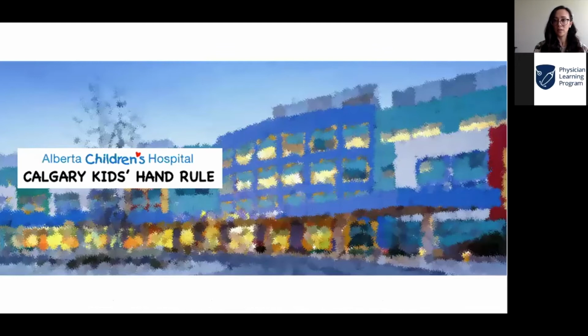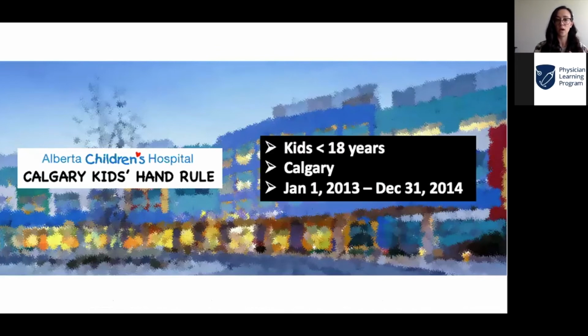Well, internal validation and all of the fancy stats like bootstrapping, that really only tells you how well your prediction model performs in the original population sample. So for the Calgary Kids Hand Rule, we know our prediction model performs well in pediatric hand fractures in Calgary during January 1st, 2013 until December 31st, 2014. So it's a very specific group.